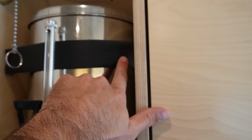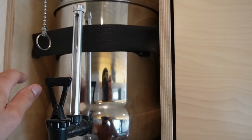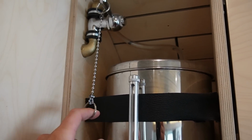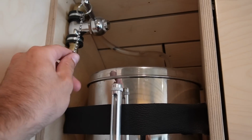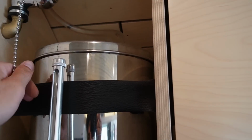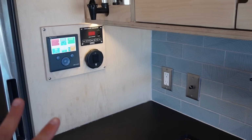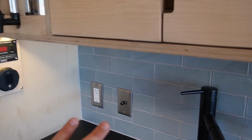It's secured on the top here with this strap that goes across. And when it's time to fill, all you have to do is pull on this chain and it activates a spring-loaded ball valve so that you can fill it up with one simple action. Now, all of the lights in this area are on a dimmer, which we love.